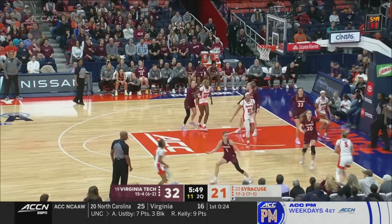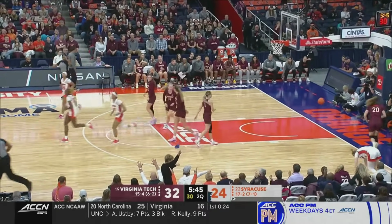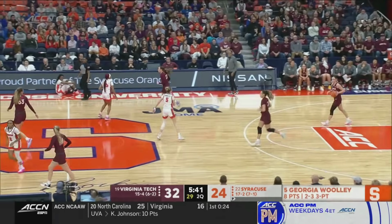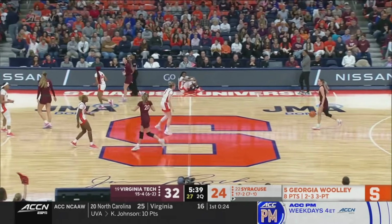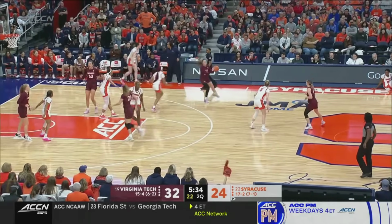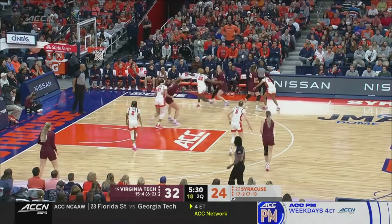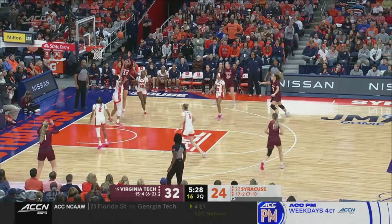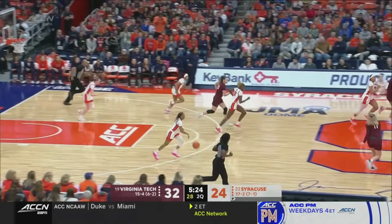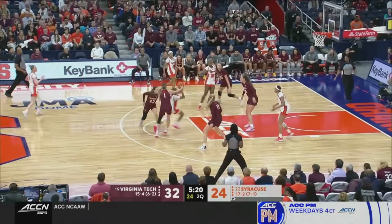Rice with a baseline drive. Wooley, corner 3. And she hits it as well. Got hit on the way down, no whistle. Georgia Wooley with 8 points. And we are just trading baskets right now inside the JMA Dome. You know, it's interesting, Helen. You hear visiting teams come here and they say it's one of the tougher places to shoot because of the distance behind the basket. That just hasn't been the case for Virginia Tech their last 2 trips to the Dome.